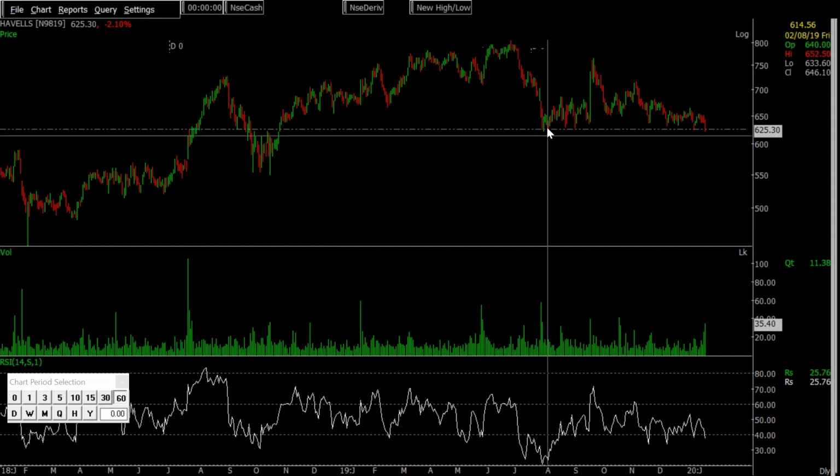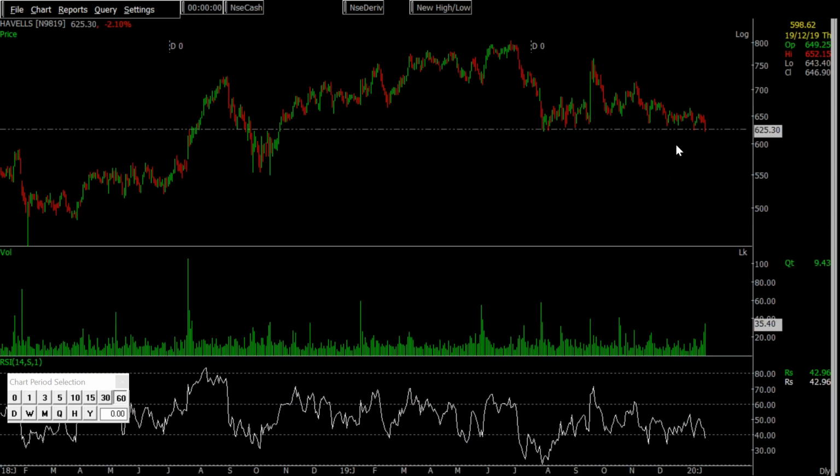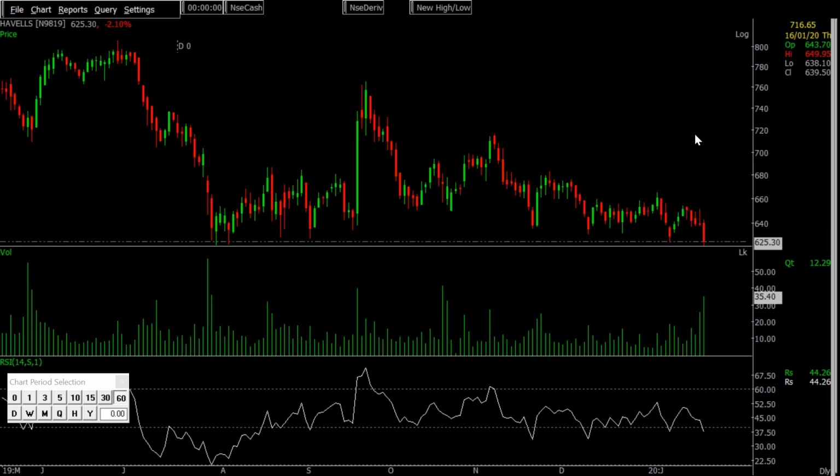So from a positional angle as well as intraday angle, because of the structure of the hourly chart, I see it breaking the support, and it is for me a very strong candidate on the downside. So Havels is again on my radar, and okay, very interesting stocks are there.